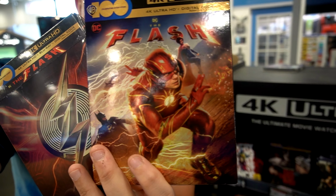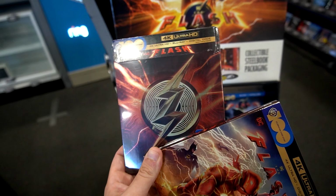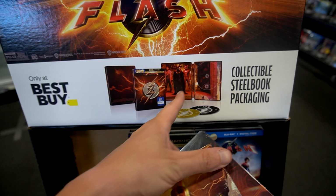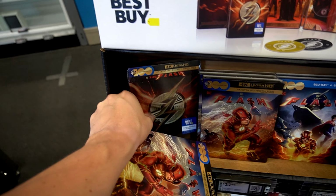I do like the artwork. I like how he's running. He's like, zoom, zoom, zoom, zoom, zoom, zoom. I don't know, it does look a little tempting though, that's in my hand. It has the cardboard and it has the steelbook. That's what it looks like inside, just Michael Keaton looking badass. I don't know. I'm gonna put it back for now.